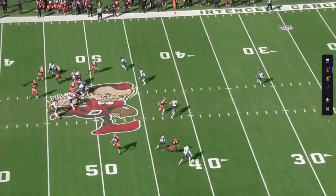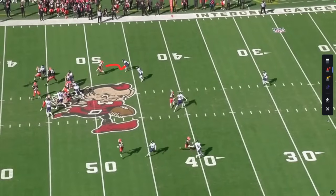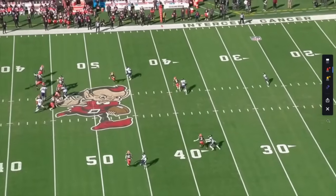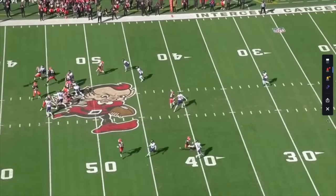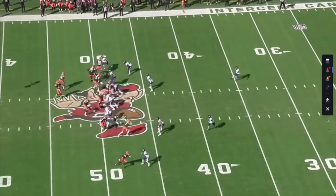Okay, so let's go back, read the backside first. Everybody stays down. Nobody over here. Feet and eyes are already over there. Lay this ball up to your guy and let him go get it. Jameis is trying to drive this throw to him almost like it's a front side throw when it really needs to be a backside throw. So understand what kind of throw it is, where you're trying to read.